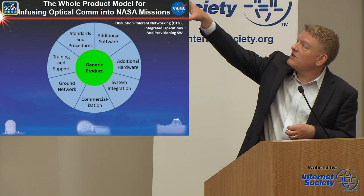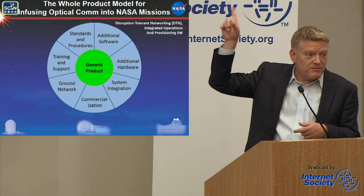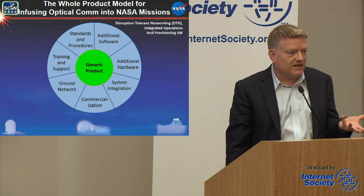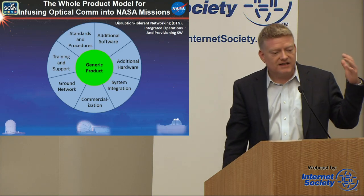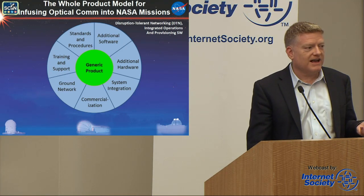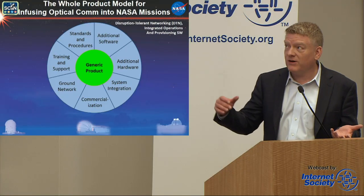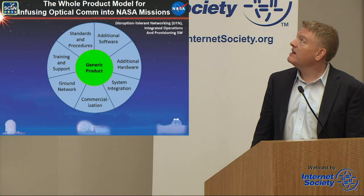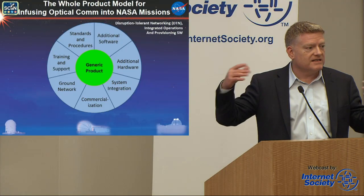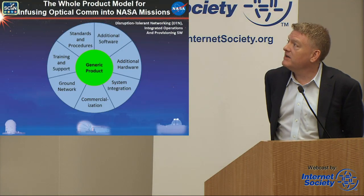So additional software. I put DTN at the top of the list here because I think that if we develop these high bandwidth optical comm links that sometimes fade and drop out, and we don't provide DTN, our customers are not going to have a satisfying experience. We have to have DTN for this. I also would say that software to allow the system to be easily provisioned and planned needs to be in there as well.